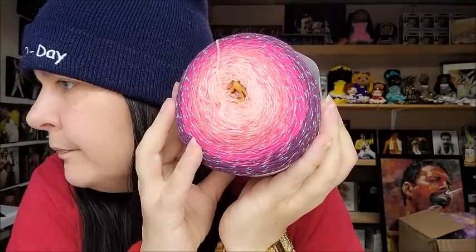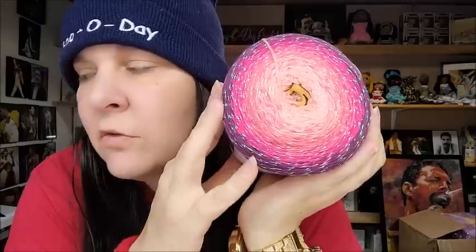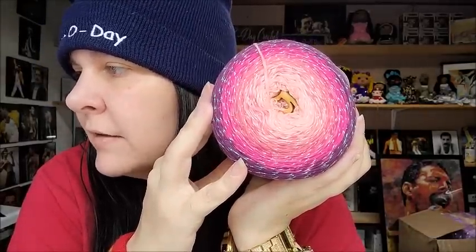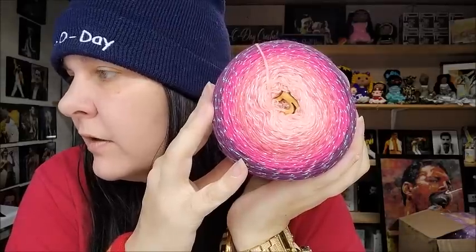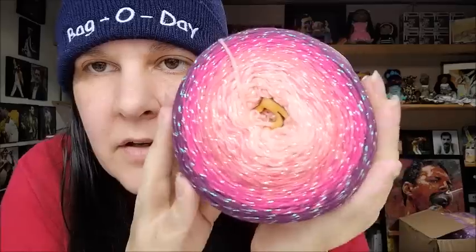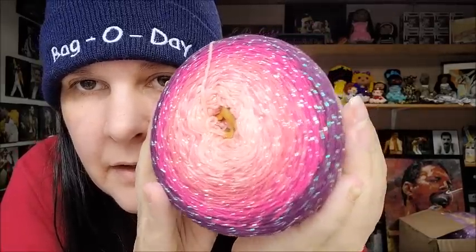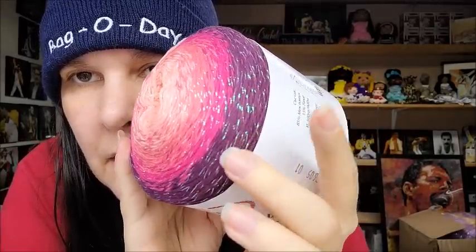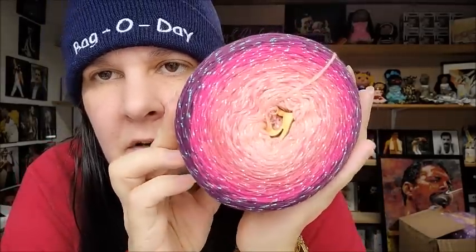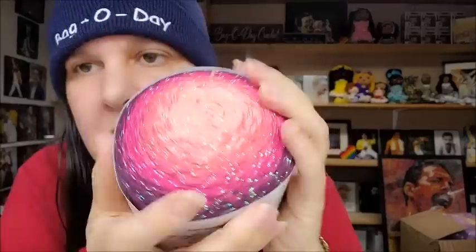So, this one's the same price, 10.73 euros, so probably around 10 bucks or a little, 9 something US. I'm just taking a guess there. The color is 7605, so it's just all colors of pink, and then we got the ends in the purple. I like the holographic lurex that they have in these, the opal ones. Gosh, they got some pretty colors in these. It's very hard to pick.